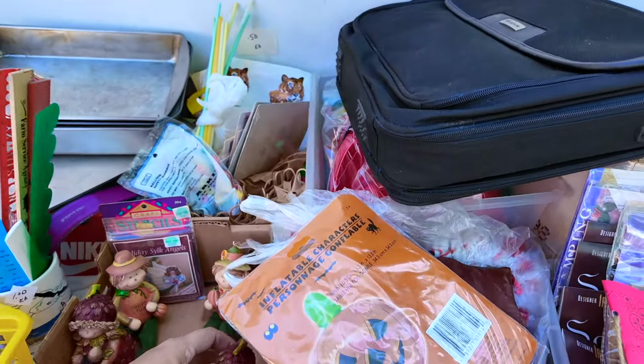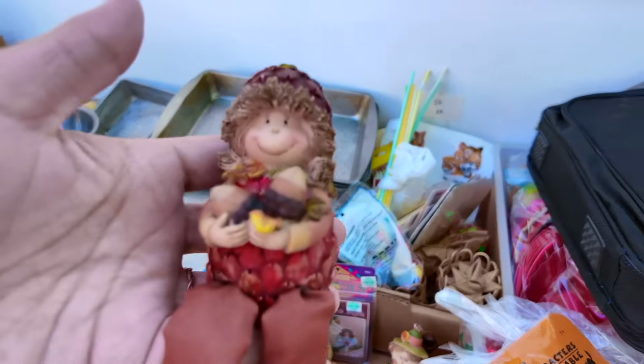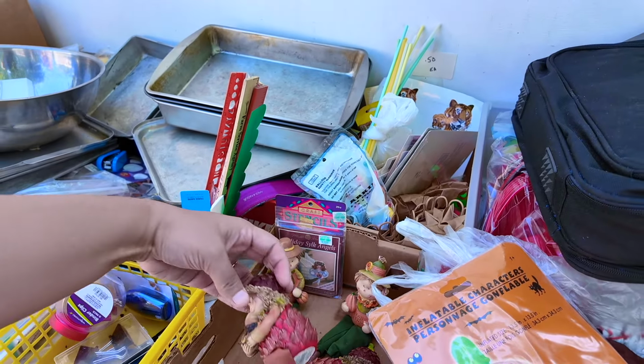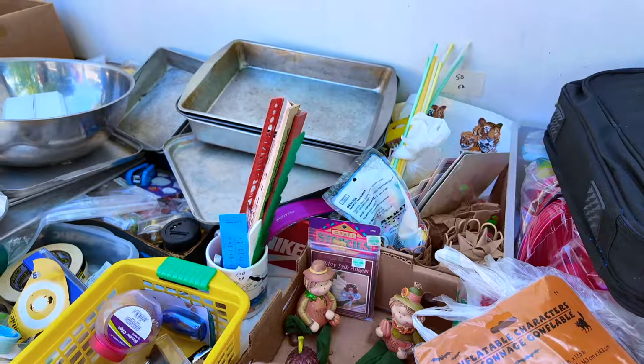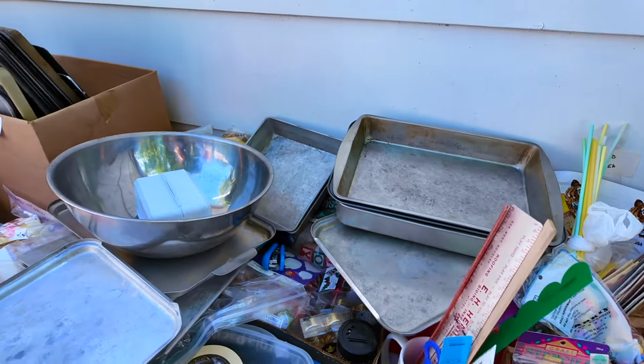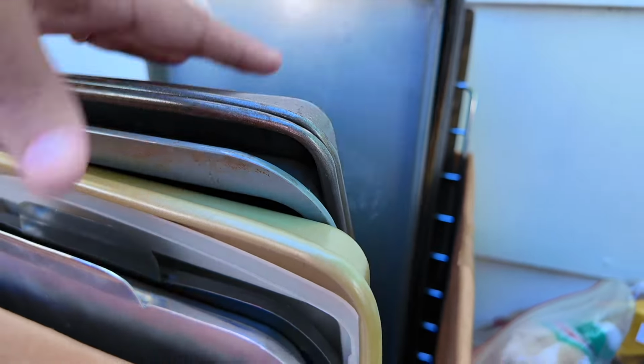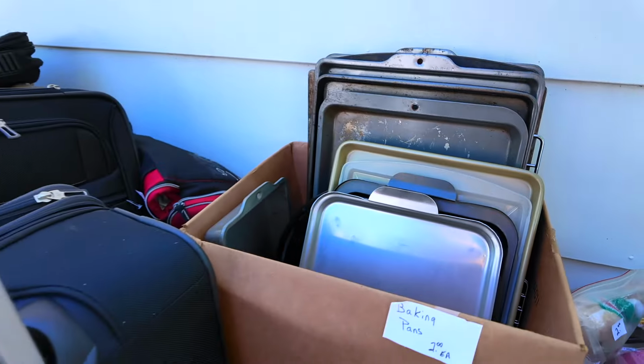I thought these little figurines were kind of cute, but they were marked $3.99 or $4.99 from just a discount store, so they didn't really hold a lot of value. There were a lot of cookie sheets here, but they were all the pretty cheap aluminum, so they weren't really worth any money.